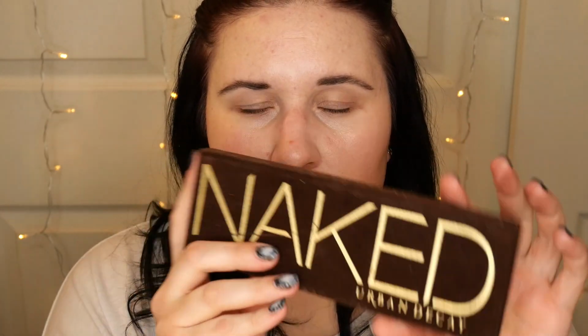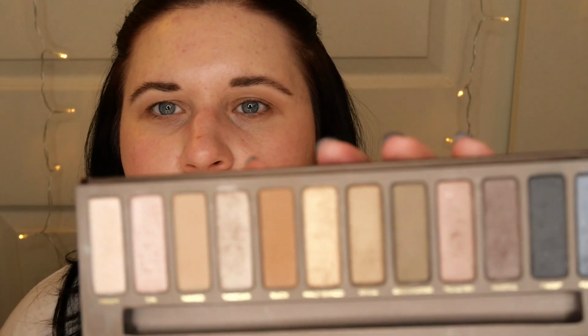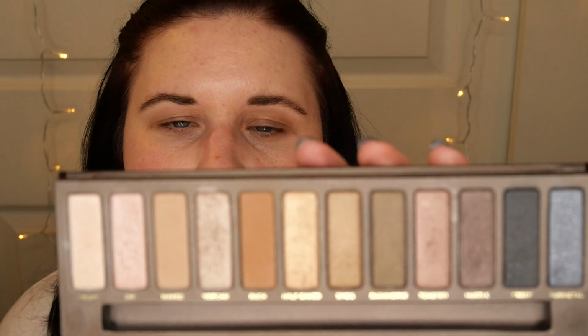This is the original velvet thing. Look, you can tell I barely even used it. I actually think I used the Naked 2 palette more. I think I'm just gonna use the Naked palette.